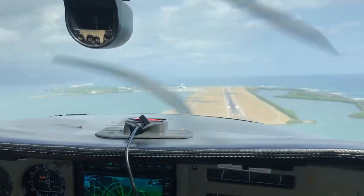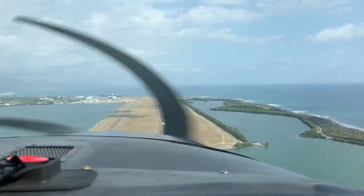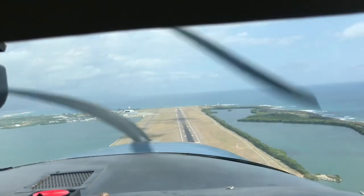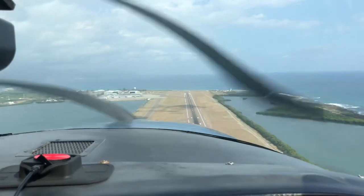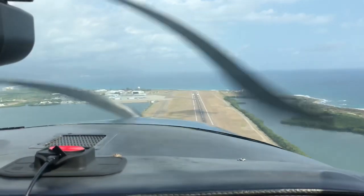And 7354 Sierra, going missed approach. And we'd like to go around and do one more. Number 7354 is your contact radar, 120.6. Radar 120.6 for 540.